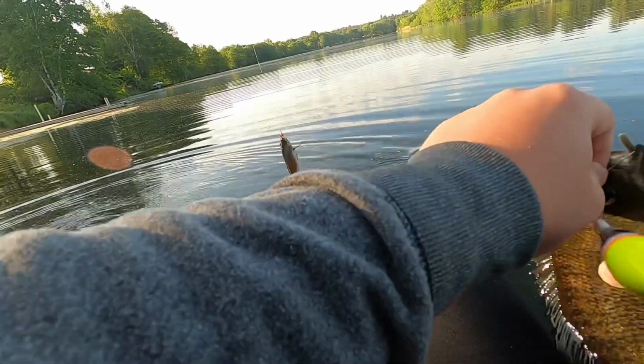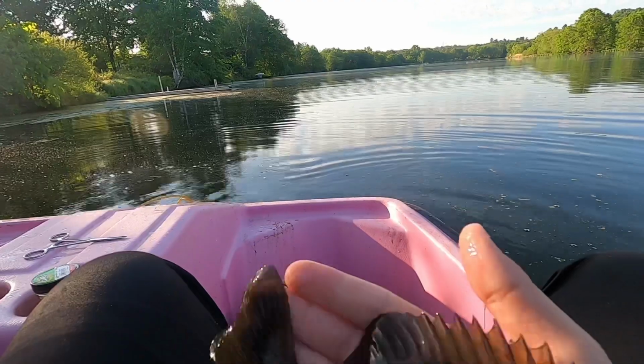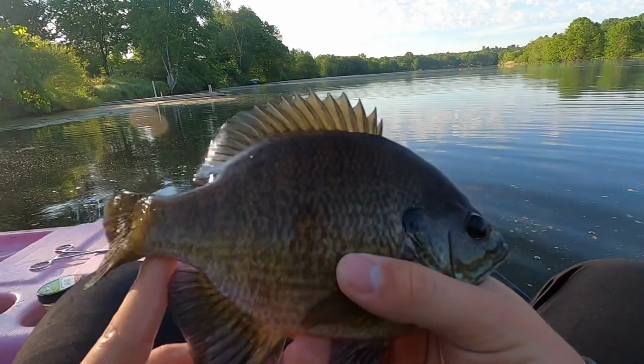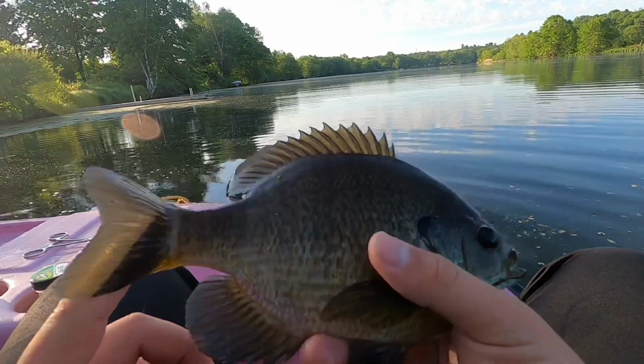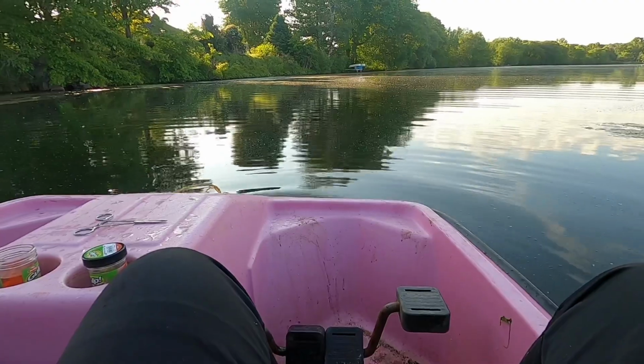Alright, of course I wasn't recording for this, but I just caught a freaking mondo. Look at that gill there. What would you say, Jordan? Pushing like 8 3/4, probably maybe even 9? Closer to 9, maybe. Nice. Pulling super hard right away.